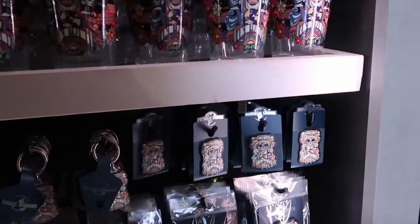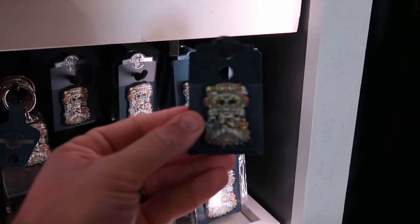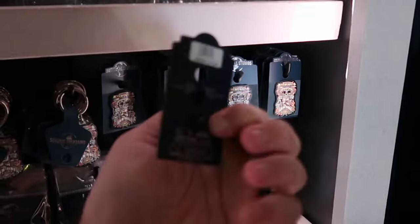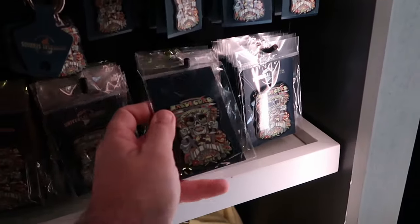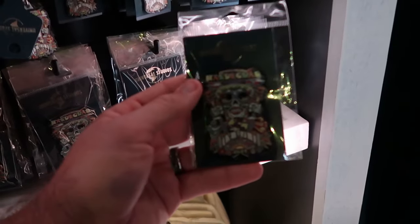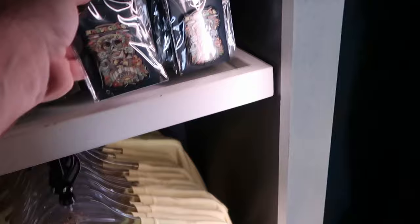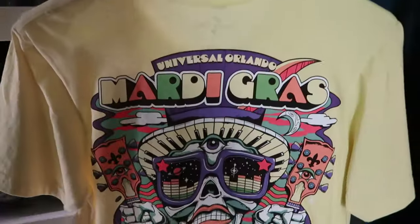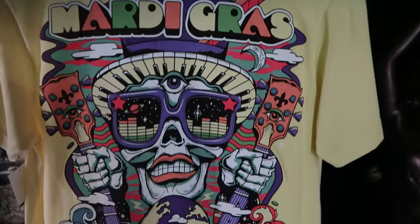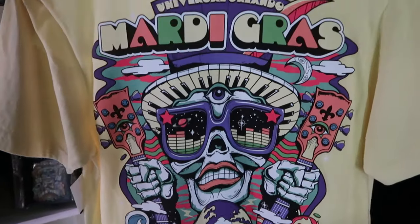I do want to see what's going on here in this bottom section though, because they have some refrigerator magnets, some assorted pins with your Mardi Gras insignia. That one is $11. Right underneath there though is a very generous sized refrigerator magnet with that same design. The packaging is really cool. That is $12. And they do have a t-shirt down here as well with 2024 with the skull on the front. So let's see what we have going on here on the backside though. Universal Mardi Gras 2024. You can see the planet there, the beads. These are so bright and colorful.